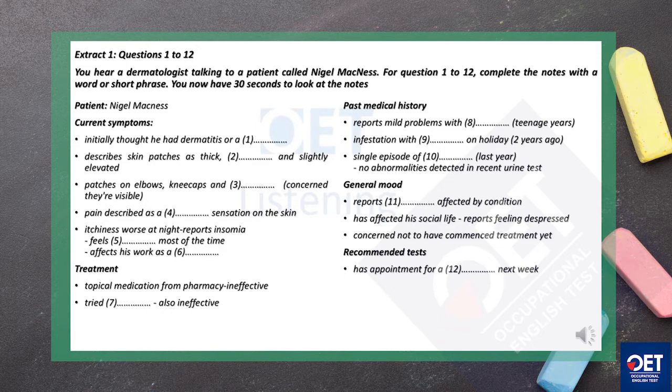I shouldn't think so. You're probably aware that this is quite common, and I noticed that your GP sent away a urine sample for testing before referring you to me. The results are quite normal, so I wouldn't be concerned at all. Well, that's something, I suppose. OK, well, as you say, it's different from your current symptoms.